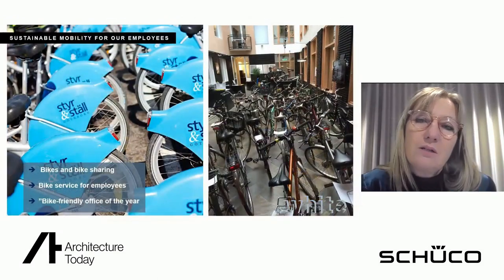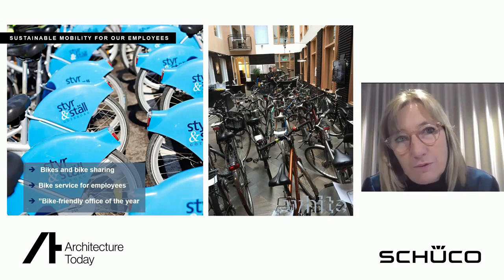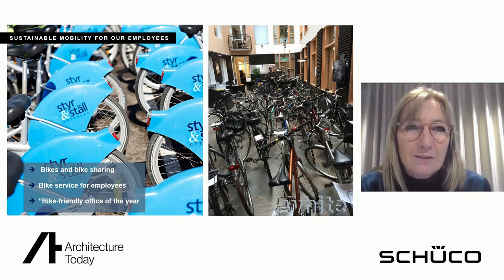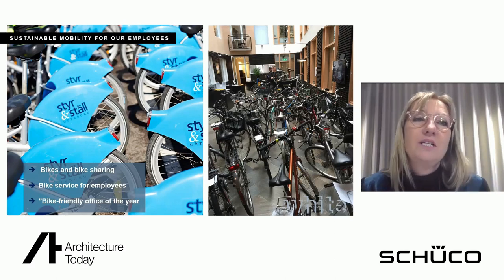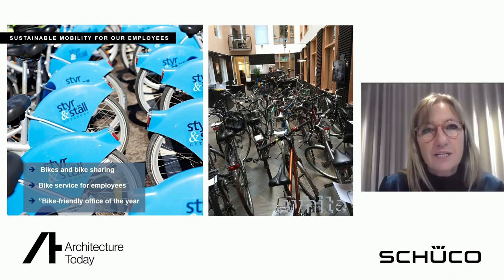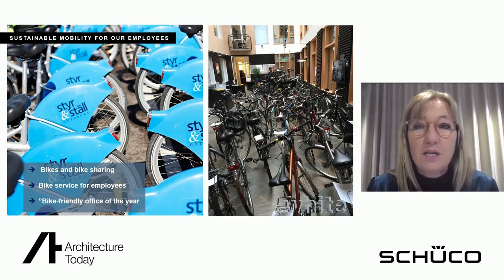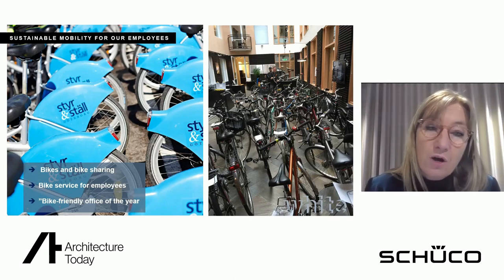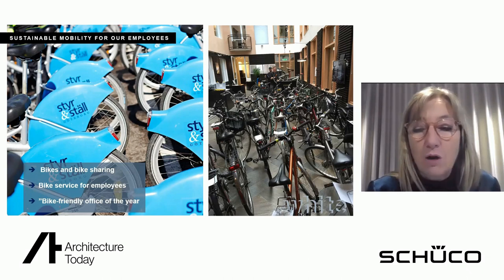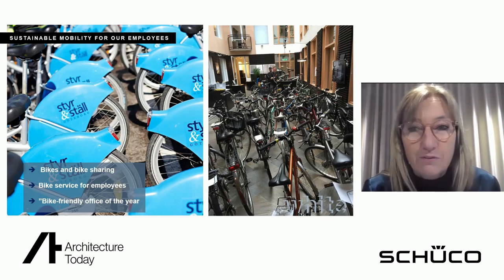But we also do other measures to encourage or inspire our employees for more sustainable mobility. Like we have bikes within the offices and we offer cards for bike sharing systems. We offer bike service every year for our employees, twice a year. Very, very popular. And some of our offices have been awarded Bike Friendly Office of the Year.